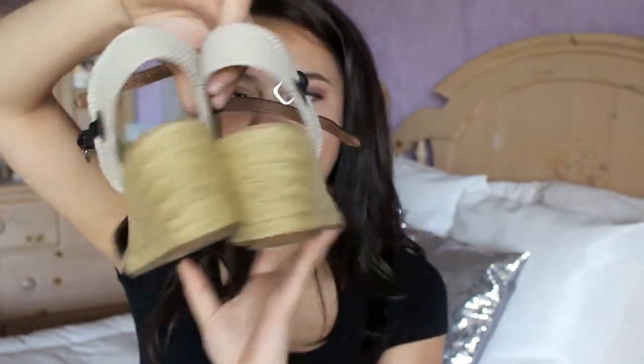And then on to clothing favorites. I really only have one main one this month and it is a pair of shoes. So these shoes from Lucky Brand have been my obsession. I just think they are adorable. They really just dress up any outfit and make it like a little more girly.